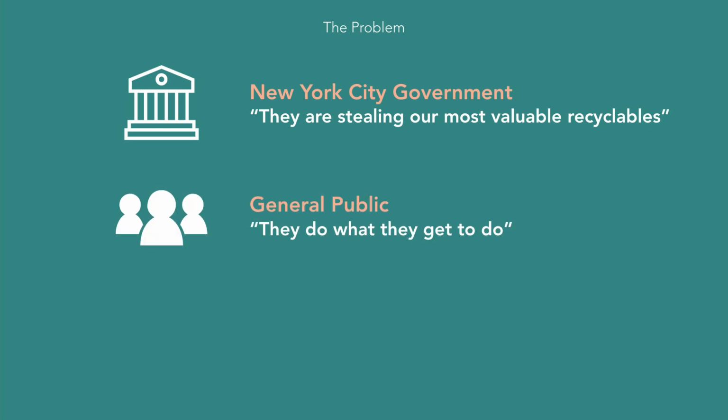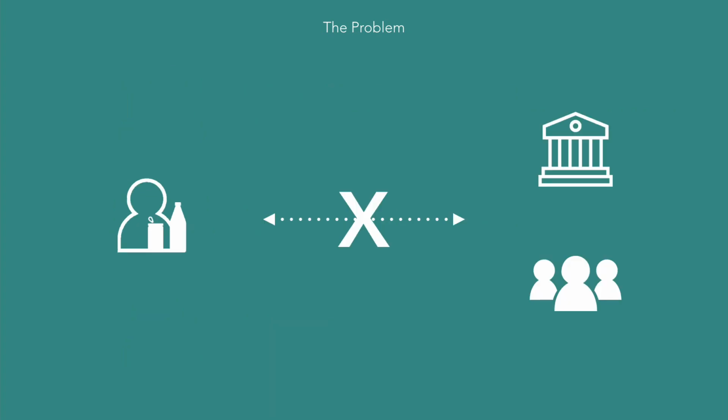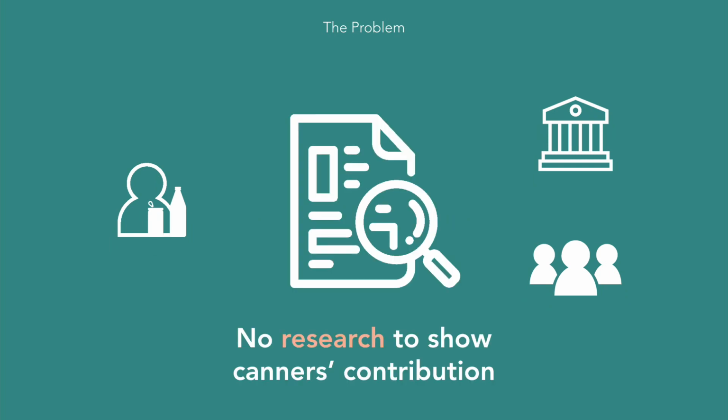And the general public are indifferent to canners. They don't think canning is a serious job for someone. Also, canners themselves have been marginalized and stigmatized for such a long time that they don't see their own value. We found there are two major gaps between these two sides, and because of which, canners are not valued. Firstly, canners are not a recognized group, so there's no study on canners in New York City.